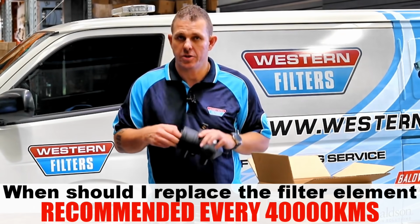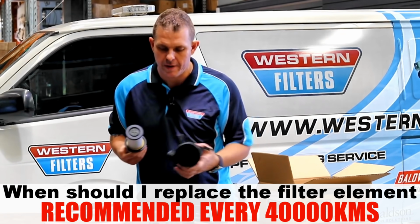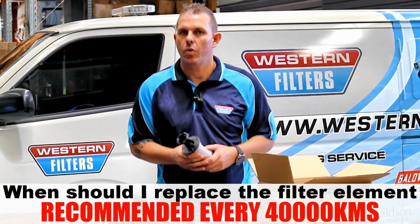So how often do you need to change the filter element inside the Provent catch can? Well, it's recommended about every 40,000 Ks.